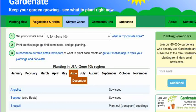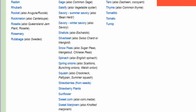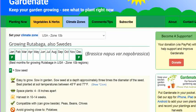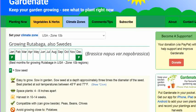Now, you could also just go to vegetables and herbs, click on the R for rutabagas, and then click on rutabagas, and it will drill down and give you December and January as your best months to start rutabagas. So that's a great way of getting to what it is that you want to do and when you want to do it without having to click on the different months. But in this one, you can do it that way.